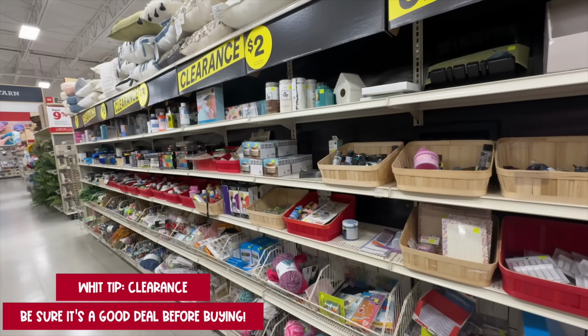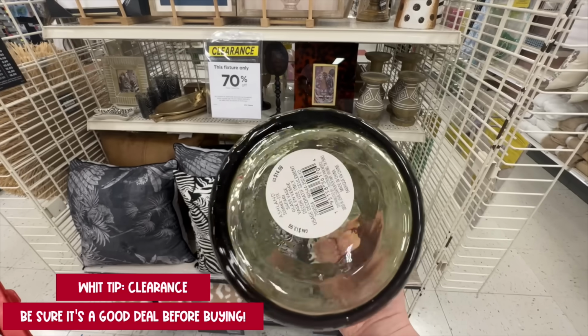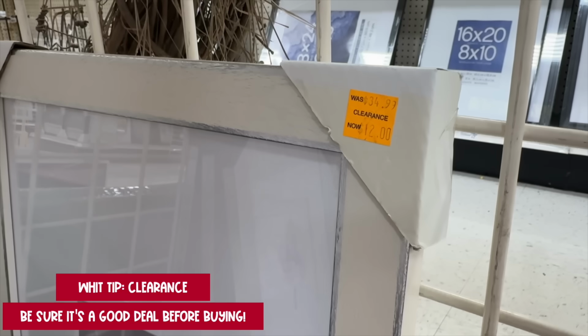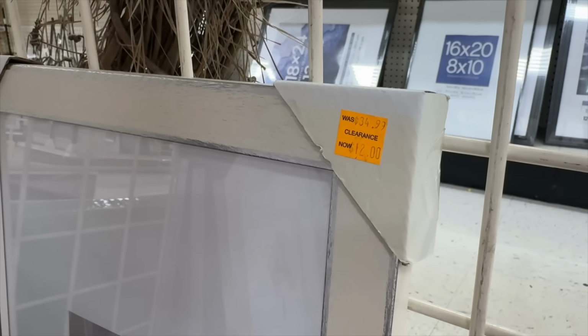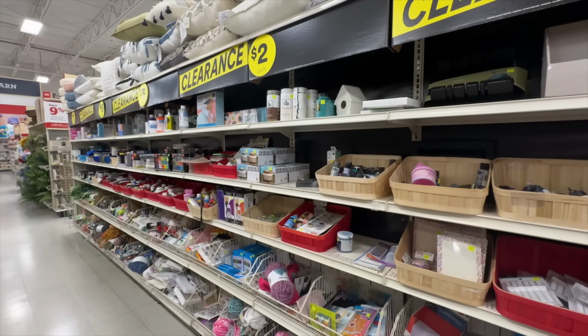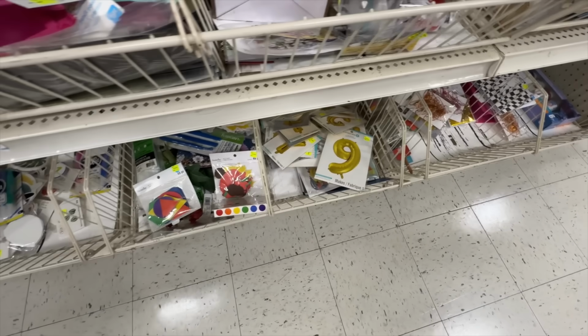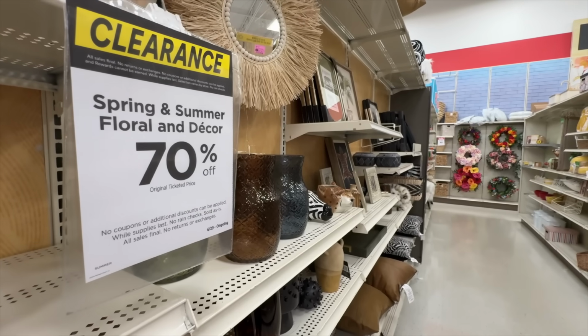Now, while we're on the topic of clearance, I also want to make sure you know, not all clearance at Michael's is created equal. The sweeping deals like this 70% off a whole section, I feel is usually better than the stickered clearance on average. However, when you see an orange clearance sticker at Michael's, it's going to signify that the item is at or near the lowest price it's going to be, and it's likely the final markdown before being moved from the store. So that is a good time to grab it if it's something that you want and are going to use.